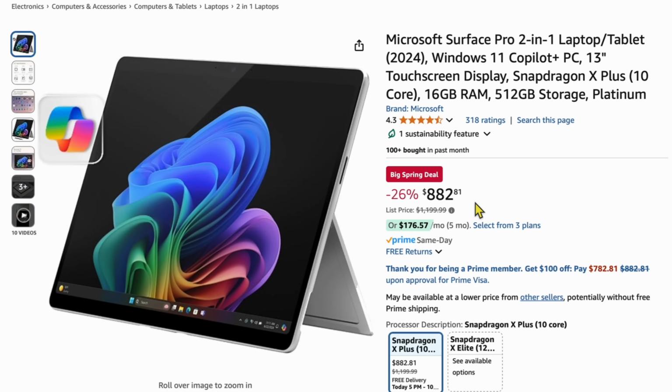Now we actually have the Microsoft Surfaces on sale for all the Microsoft lovers out there. And I think this is an okay sale, right? 26% off. So this is going to be $882. It's usually $1,200. This is the Microsoft Surface Pro 2-in-1 laptop, 2024. So good. Windows 11. It's got the Copilot Plus PC. It's got the Snapdragon X Plus, the Plus model, 10 core, 16 gigs, 512 gigabyte SSD. So we're well under $1,000 now for this. And if you like that tablet format in Windows, I think this is a pretty good deal as well. Obviously, the sales are going to come in and come out, but overall, it's a good deal, I think.